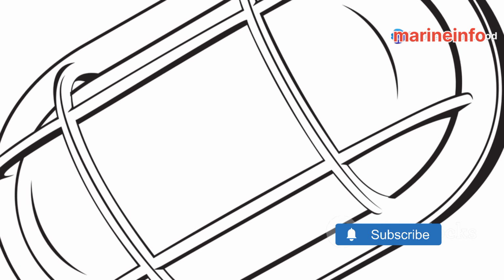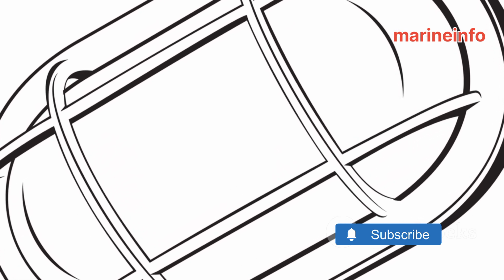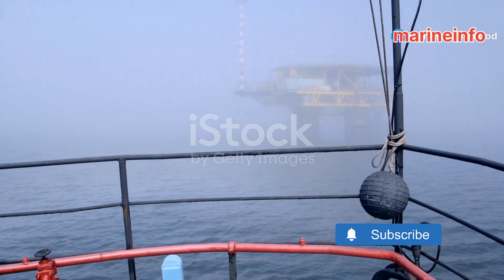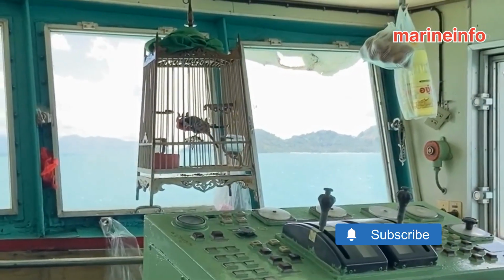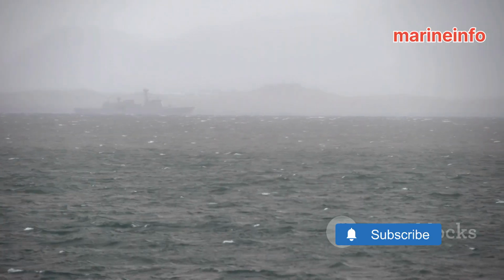Part D of the COLREGS, Rules 32 through 37, introduces us to sound and light signals. Rule 32 defines the various sound signals used at sea. We encounter the short blast and prolonged blast used to signal changes in course or danger. Rule 33 delves into the equipment required for making these sounds. We explore the ship's whistle and foghorn.